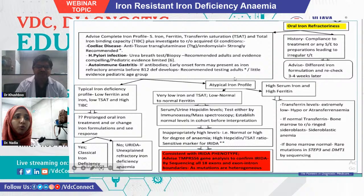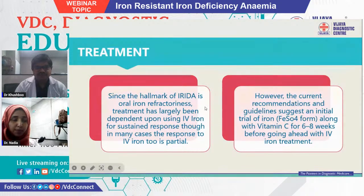But if the iron profile is atypical, like we have very low iron and transferrin saturation, but the ferritin levels are normal to low normal, whereas in iron deficiency we have low ferritins and here we have low normal to normal ferritins, then we should evaluate the patient for serum hepcidin or urine hepcidin levels.